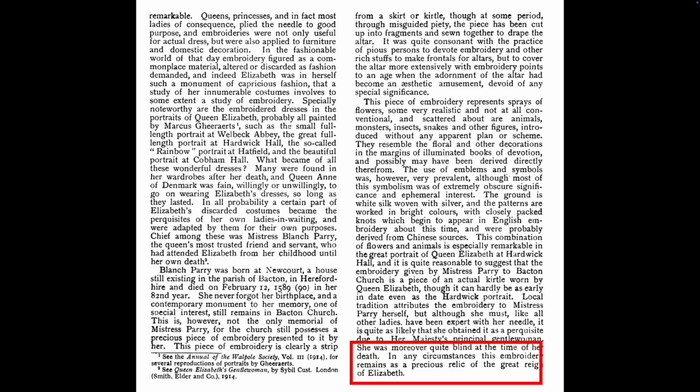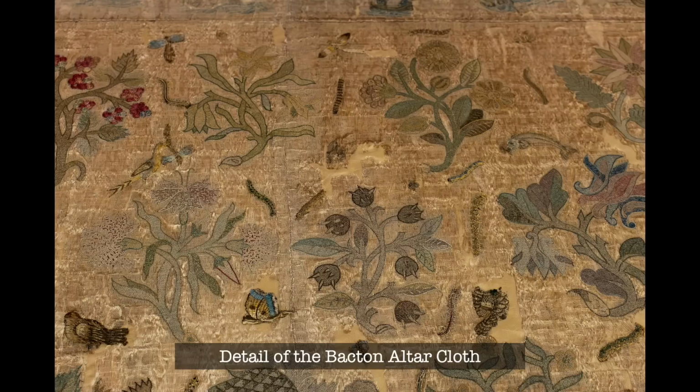After all, Lionel Cust finishes his article by pointing out that Blanche may not have been able to produce this quality of embroidery, as, quote, "she was moreover quite blind at the time of her death." In any circumstances, this embroidery remains as a precious relic of the great reign of Elizabeth. If we wish to gain a better insight into the Bacton altarcloth and its true origins, we can turn to the writings of Hilary Lynn.